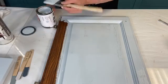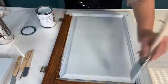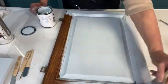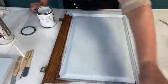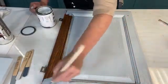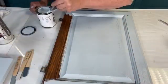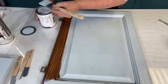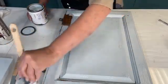Once the paint has started to set up, I want you to be able to leave it alone. Let's let it dry for about 20 minutes, and then we'll come back and do our second coat. Do not try to get 100% coverage on this first coat. This is just about getting the paint on, and then you're going to come back after about 30 minutes and put on your second coat, and you're going to be a lot happier with it.